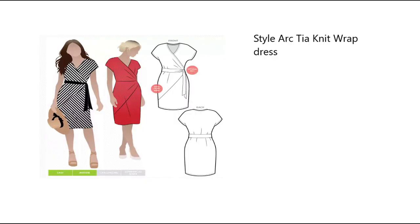So this one's really good because I didn't have to adjust anything. The length of this worked wonderfully. They have a technique where you sew on a bit of elastic going down, and that's a really good tip to remember for any wrap dress, that piece of elastic, because it just holds things close.